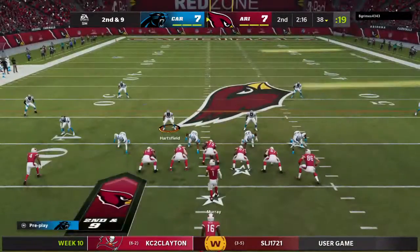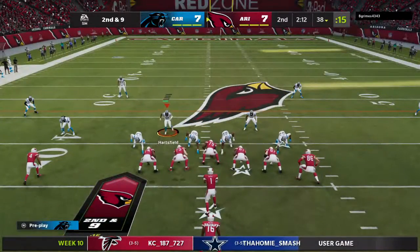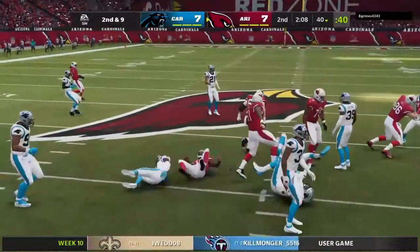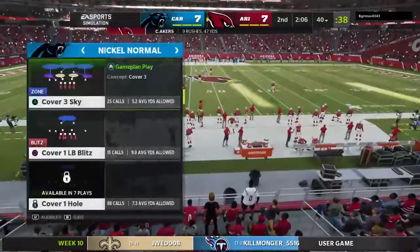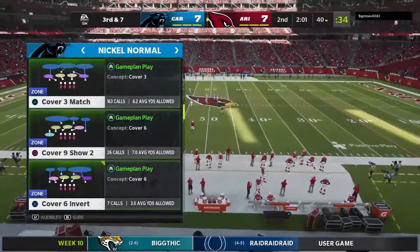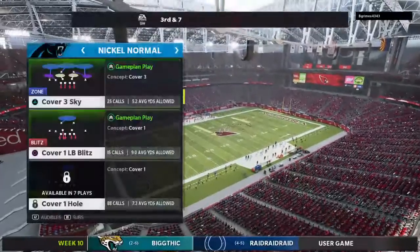38-yard line, 2nd and 9. They'll give this to Akers running right. A gain of 2 there on the heels of a 1-yard pickup on first. We've hit the 2-minute mark of the first half. All knotted up at 7.